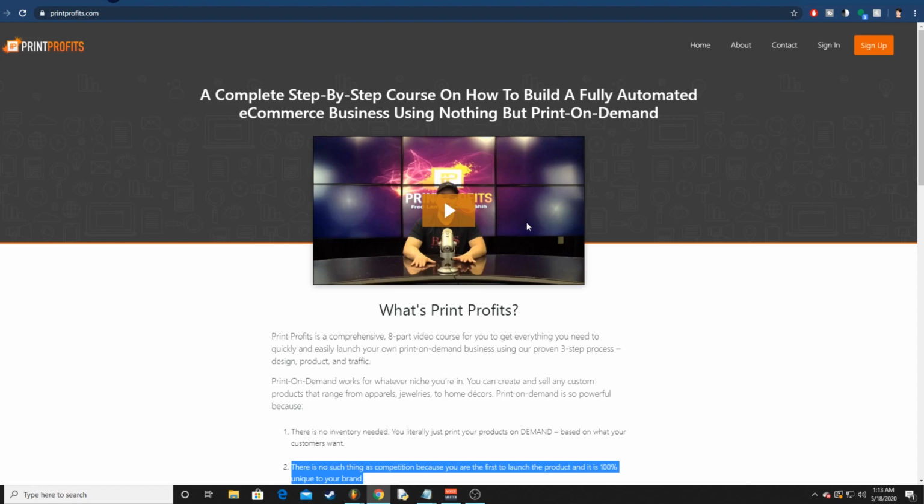Print on demand is you basically pay an artist to get a design, you put it on a t-shirt, and when someone buys it, most people use Printful. That's what I used to use. They're probably the biggest one out there. And what happens is they're a third party, and when someone buys your design, they print it on a t-shirt and they ship it out.